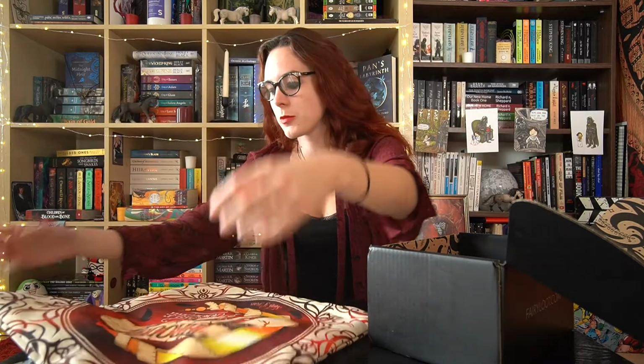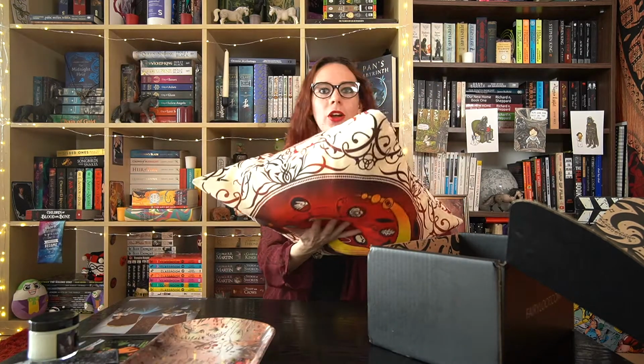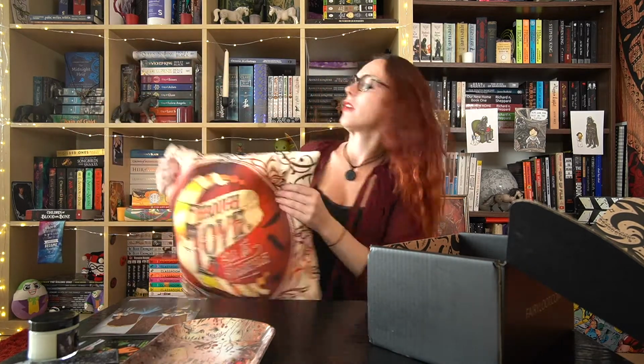And this is beautiful. So I'm assuming this is a pillowcase because there is a little zip here. Give me a hot second. Boom! Yes! Now it's on a pillow. Okay, let me just give it a plump. Okay, so I popped it in a pillow that I have just to show you guys the general size of this pillowcase.